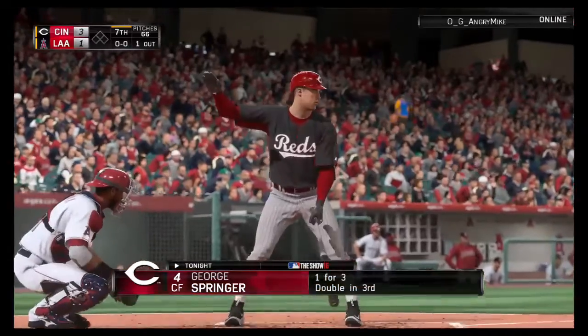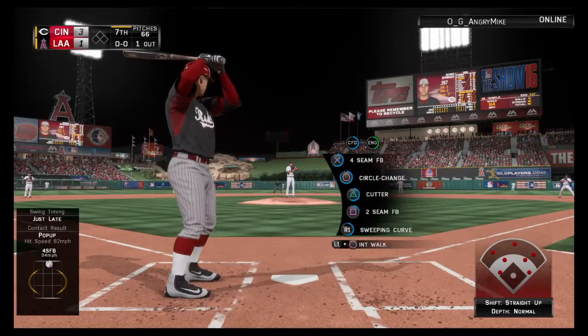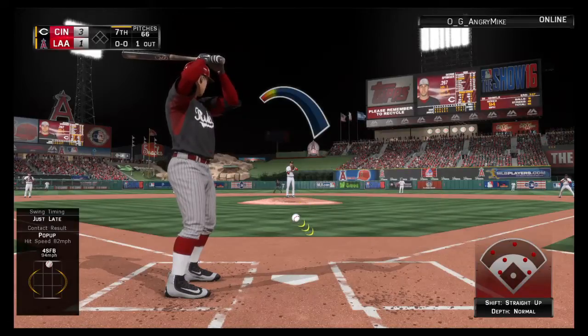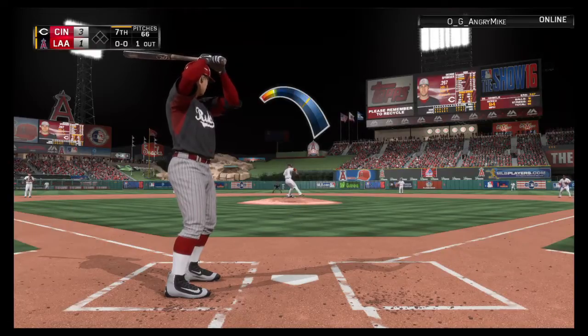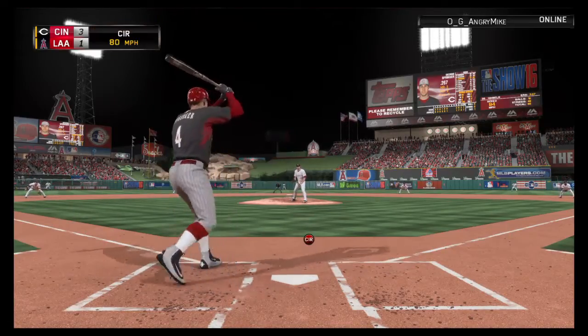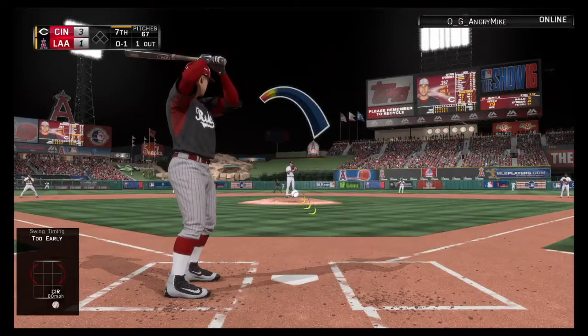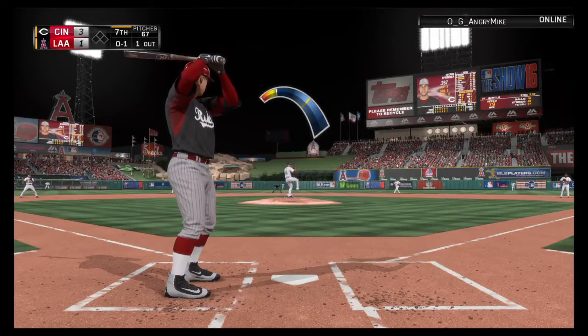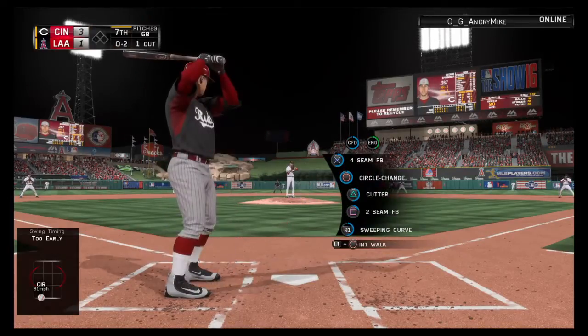George Springer gets another crack right here. He's got a hit in 3 tries to this point. Hamels has his sign. Here it comes. Started to go down after it, and he couldn't hold back. It's strike 1. Swing and a miss, and he's in the hole 0-2 now.